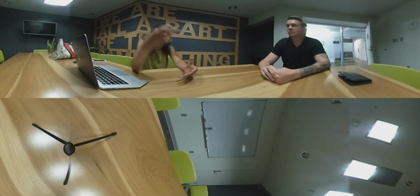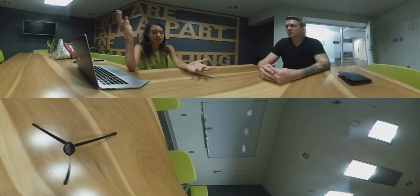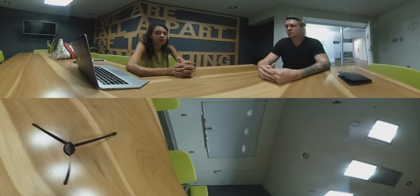Having that opportunity to just experience it and have every angle visible, rather than tons of pictures telling a story, I think it's a pretty awesome use for this.